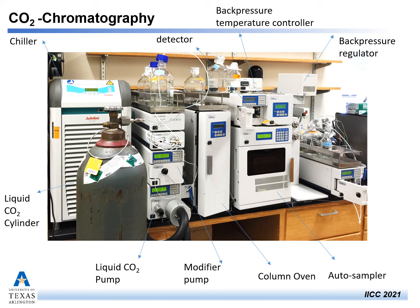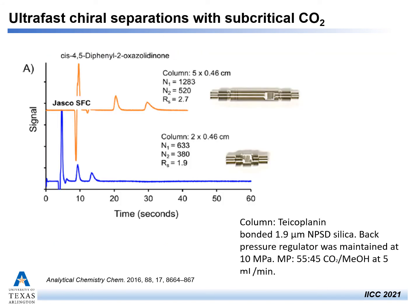I'm just quickly walking you through the instrument. You have a liquid cylinder of carbon dioxide with a carbon dioxide pump, which is a liquid pump. Then there is another pump which mixes the liquid solvent with the supercritical carbon dioxide, and that mixture goes to the column. The system becomes a regular chromatograph with some instrumental modifications, but it's very much doable. And here I show again that using very short columns, 5 centimeters or 2 centimeters long, you can do ultra fast chiral separations using very green solvents. For oxazolidones, using a 5 centimeter column and a 2 centimeter column, you can do the separation in less than 20 seconds.